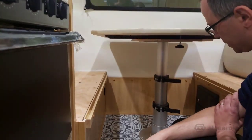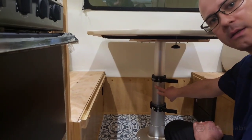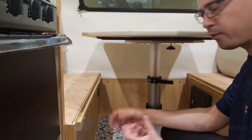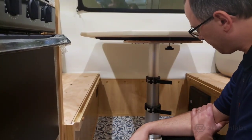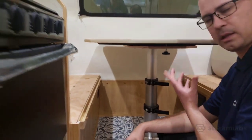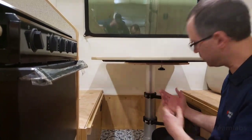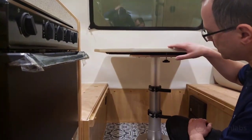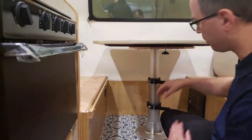Really the main difference is that you cannot remove that. You have one pole that's fixed in, whereas with the standard you can remove the table. And in terms of building it, it's a little different. Rather than lifting it out, we unlock those, which I've done already, and then we just press that down and lock it in place. So we're going to give this a try.